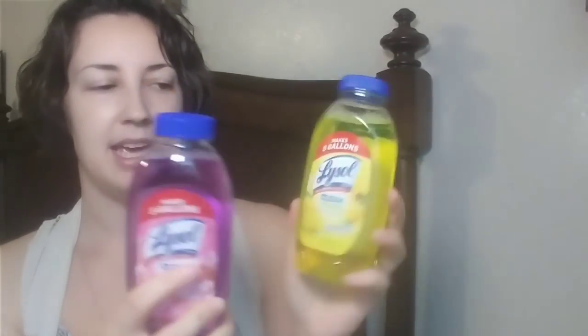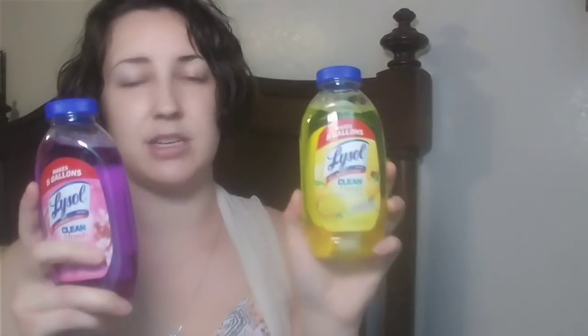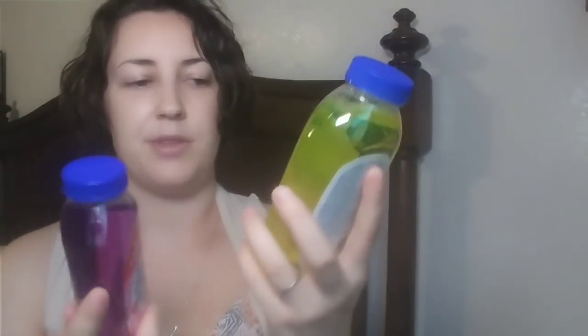The next thing that I picked up, they have these Lysol multi-surface cleaners. And these small ones make 5 gallons, so it's a concentrate. There are 3 scents. I did take pictures at the end so that you know what the other scent is. I believe it was something tropical, Hawaiian or something.